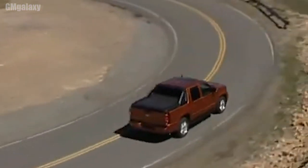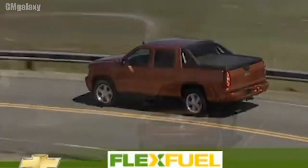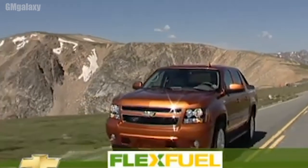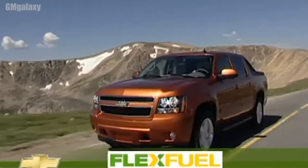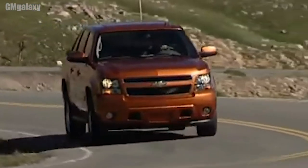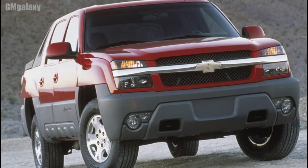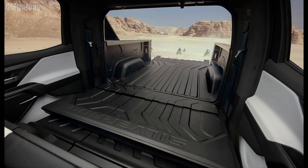So again, that's another feature that we saw in the new version of the Silverado, the electric one. You can obviously take down the seats at the back and extend the bed even further. But the fact that we saw this nearly 25 years ago again shows how ahead of its time it was for a lot of different reasons, design-wise and also functionality and utility-wise.